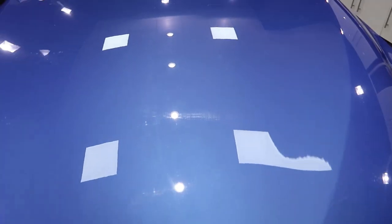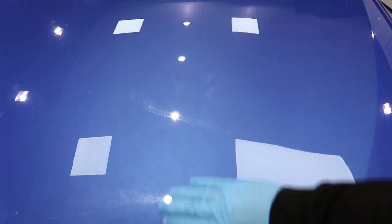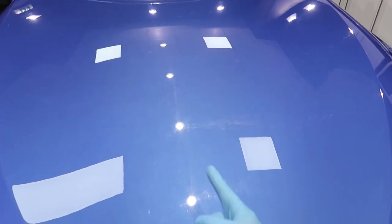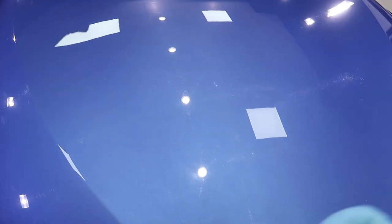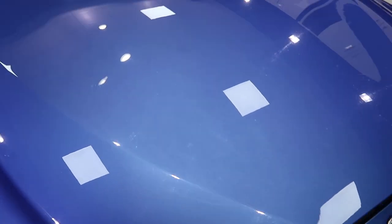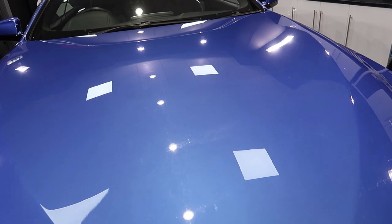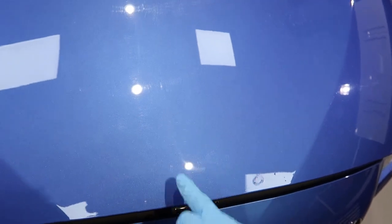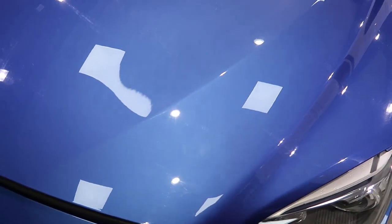So as we can see, a lot of straight line marring in this bonnet. And then if we come this way, you can start to see coming in the buffer trails on this side where someone has been having a little machine session on this bonnet. It's quite prominent down here. You just follow these little lines here. Shwing, shwing, shwing, shwing. Also comes on to the front bumper.